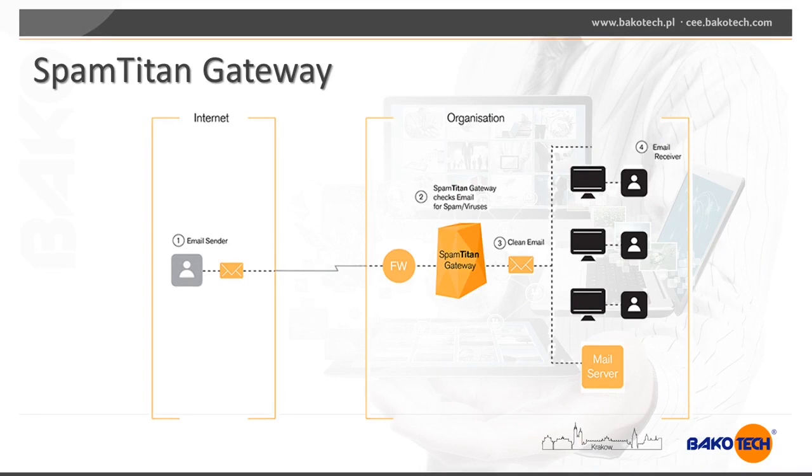Today I'm going to show you the main functionalities of SpamTitan, a highly effective, easy to use and easy to deploy mail filtering security suite. Let's start with a short introduction to the SpamTitan deployment scenarios and hardware requirements. As Anna mentioned before, SpamTitan can be installed as a cloud service or on-premise as a gateway. Today we will focus on the last scenario.